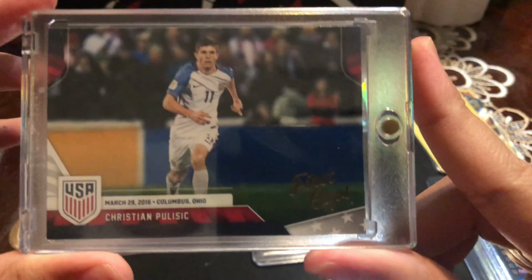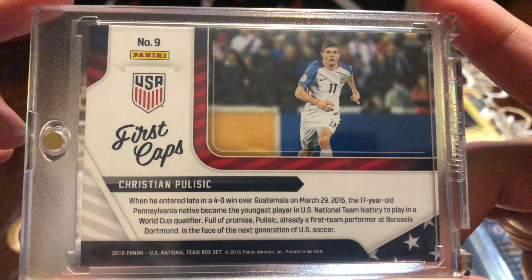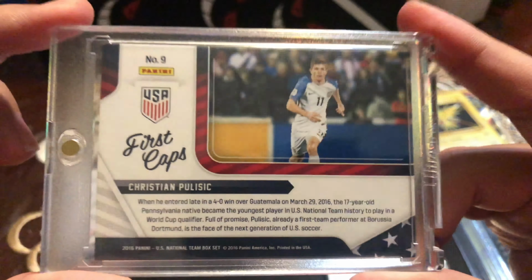It made me sad we weren't able to qualify for the World Cup, and we weren't really able to see him. But he qualified and entered late in a 4-0 win over Guatemala at 17 years old. The man from Pennsylvania who is now doing really well at Chelsea. I just can't wait to see how his career ends up going. And I was happy I pulled this Christian Pulisic.